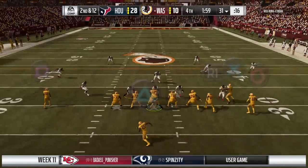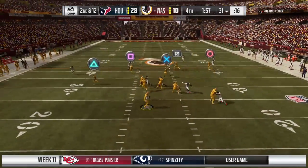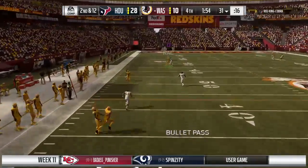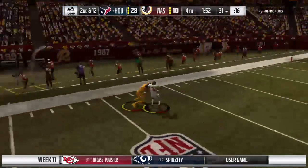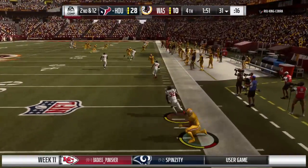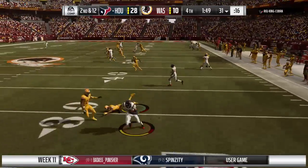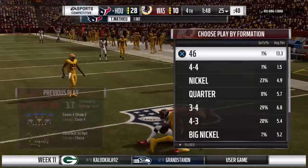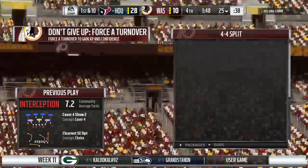Here's Smith now on 2nd down, buying time to his left. Now a desperation throw deep down, and he's going to be intercepted a 3rd time. It's the Honey Badger, Tyrann Mathieu, and his guys will take over at the 25-yard line.